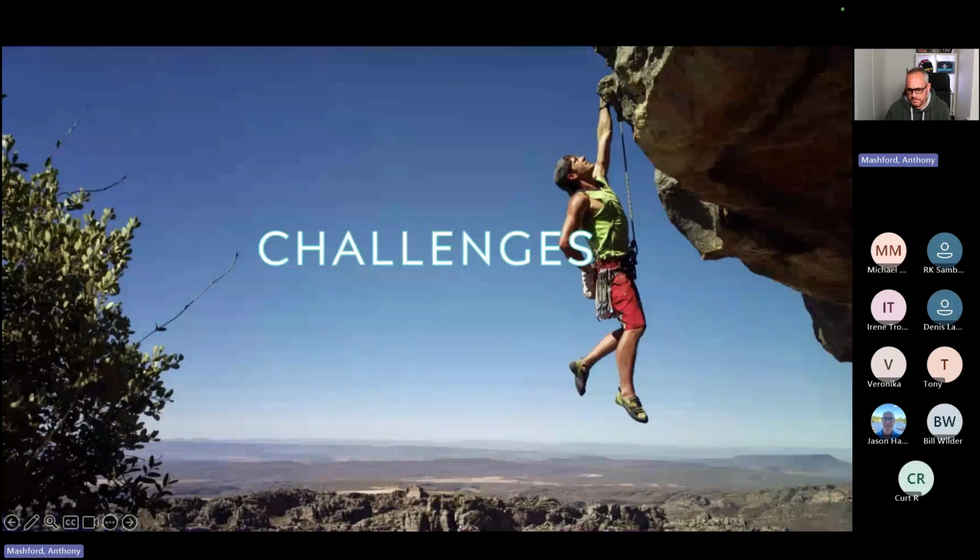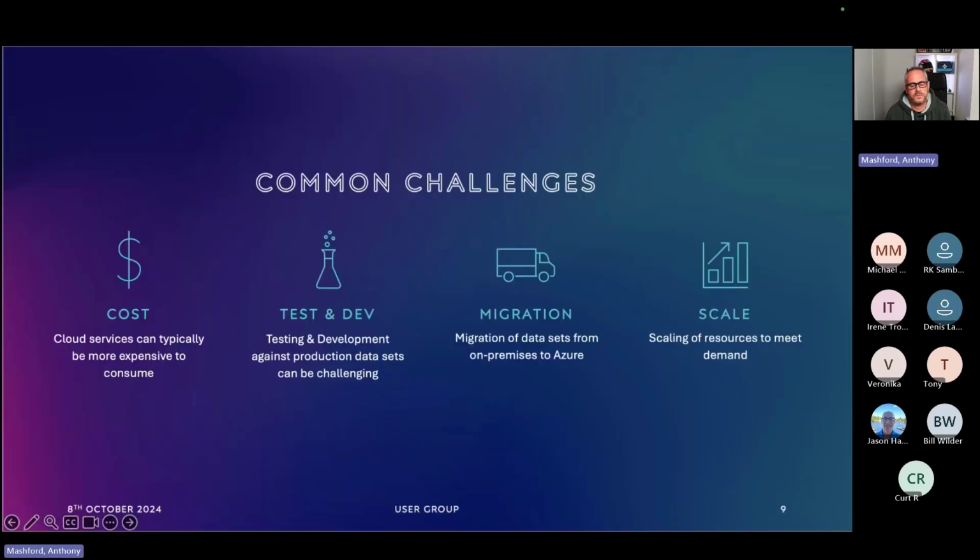So the challenges, I think the first one, cost. I mean, hey, who isn't cost conscious nowadays? Because as we're always told, cloud is not cheap, right? But it is still huge.